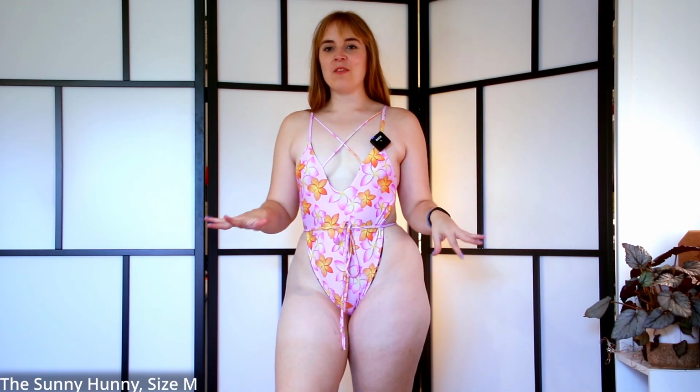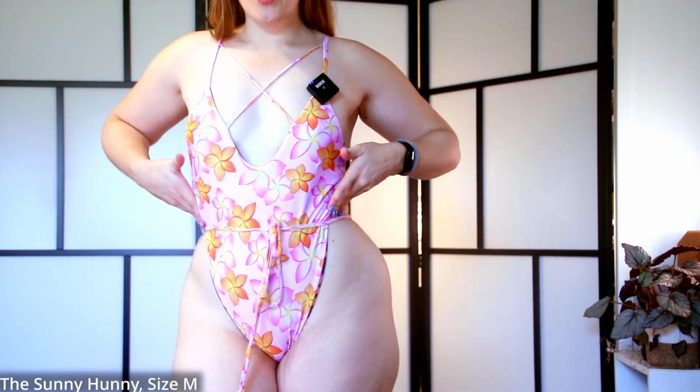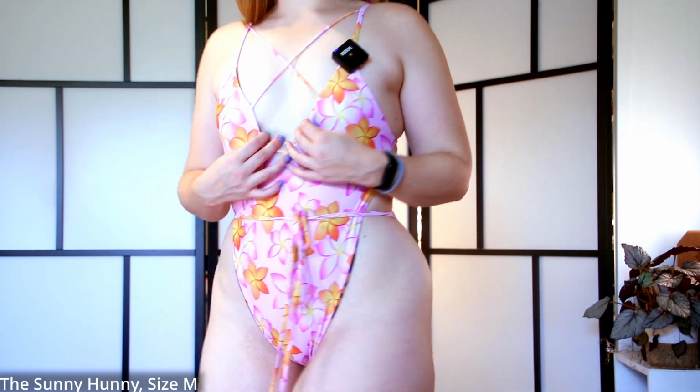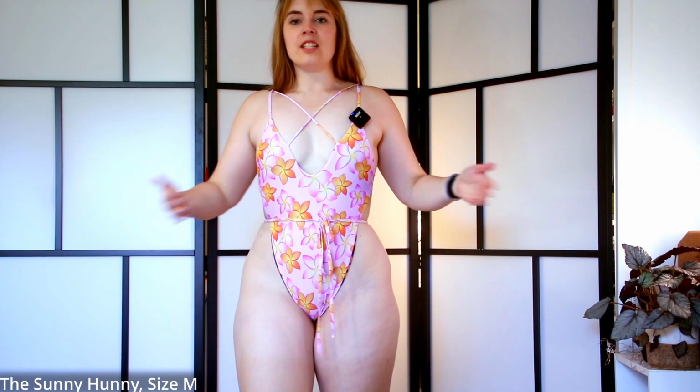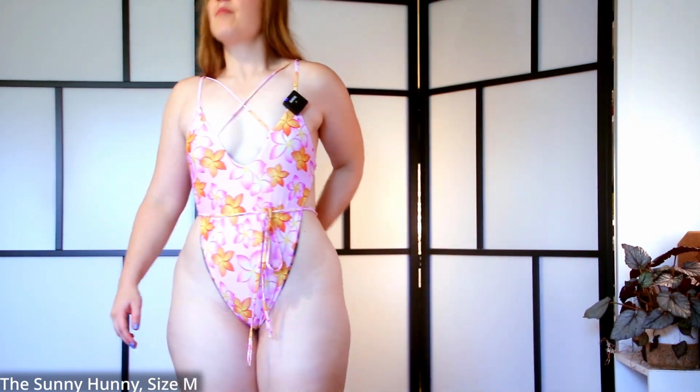Let's see it on. All right, if it's coverage you're interested in, then this is definitely not your thing. I love this print. I wish they had a tall, long torso version of this, because I'm feeling like this is pulling a little low, but it is definitely a look. Look at how high leg cut this is. There's basically just leg. I also wish this part came up a little bit higher, to not pull as much. So a tall, long torso version would have been nice of this one. But that's okay. We got this now.